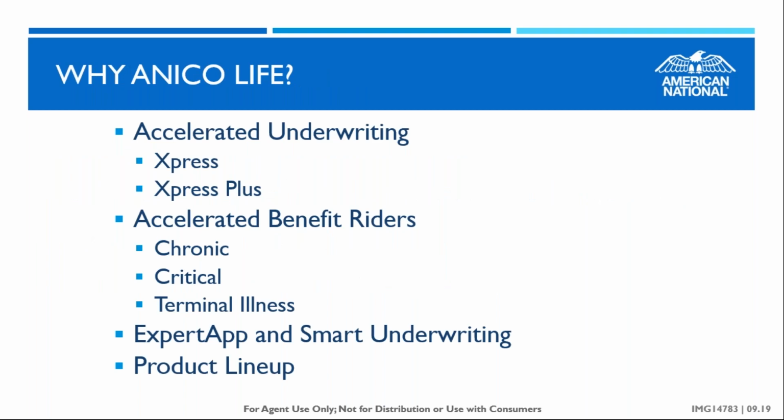Now, why should you choose American National Life? Well, a couple reasons. We have some underwriting advantages, which include our Express underwriting for under $250,000, and then Express Plus underwriting for over $250,000. With these, we run an MIB and script check in-house, and if those look clear, then we will not order an automatic paramed exam. So it is not a guaranteed, no-issue type program, but we try to get a lot of these life policies through without having to order an exam.